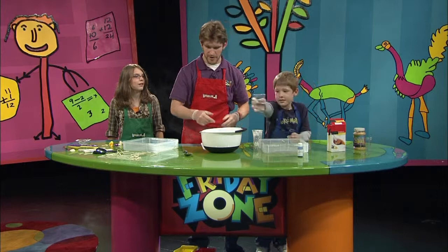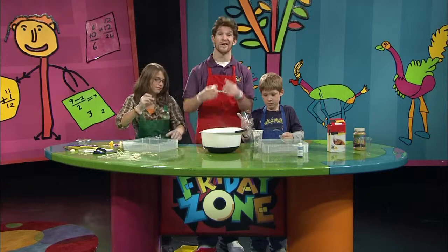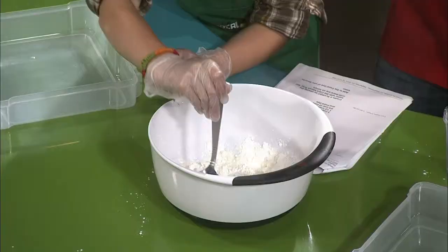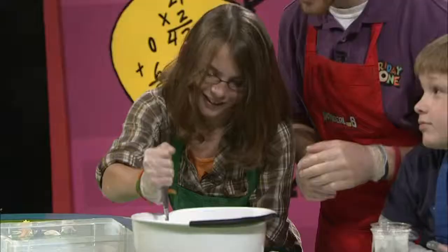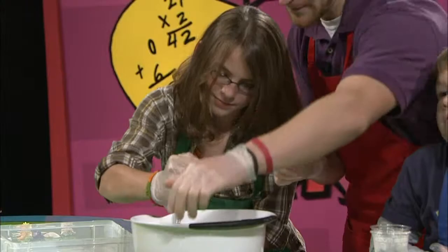All right. Abby, start mixing that up for me. Right now, we're making what we call the slurry. So you want to make sure you mix it all in there. You don't want to get any lumps. And that's how you know it's nice and awesome. Here, let me try real quick.